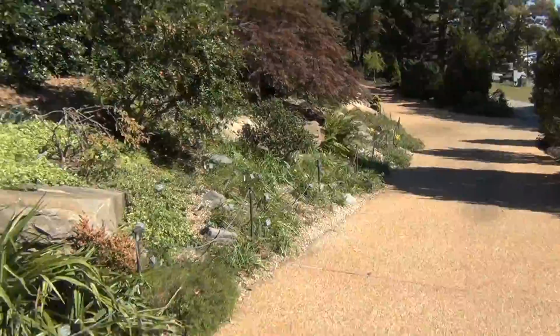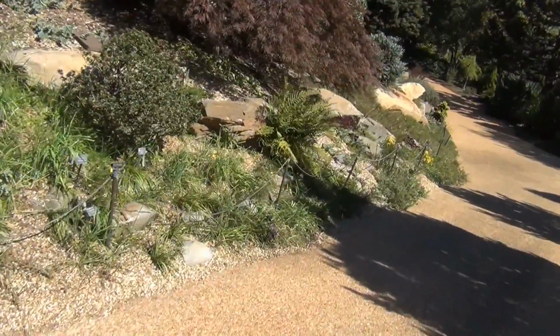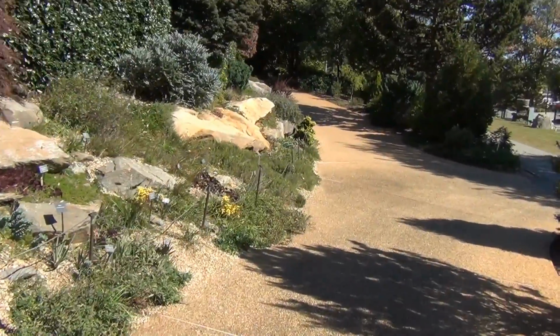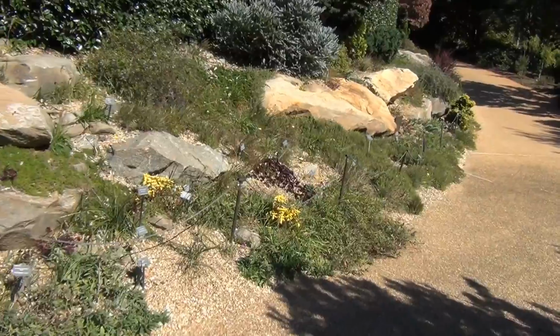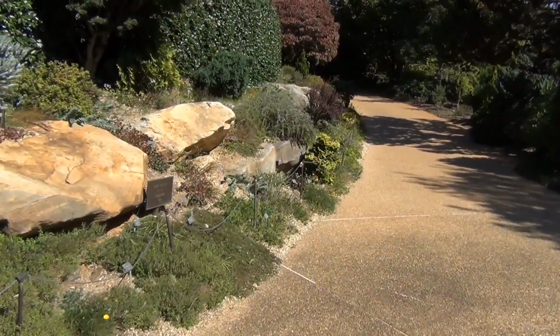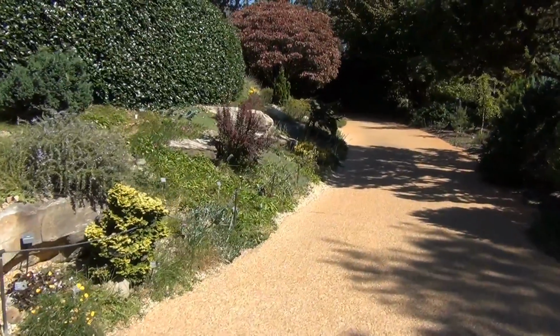Build it up. But they use stone. That's another way of developing greater contour. Some of these boulders have to weigh more than 3-4 tons. So that's super cool. Very cool.